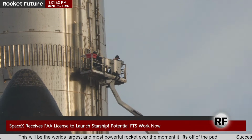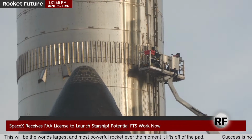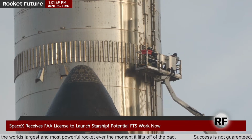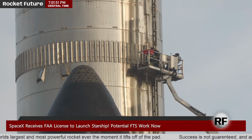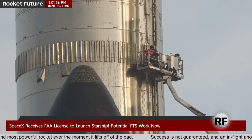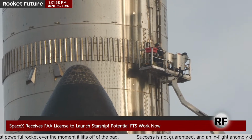I actually kind of like this shot right now with just the tip of Ship 24 showing. In just a couple minutes, I will pan down so we can see the crews working on the flight termination system on Ship 24 as well. But I wanted to get a nice close-in view of this booster crew up here working.